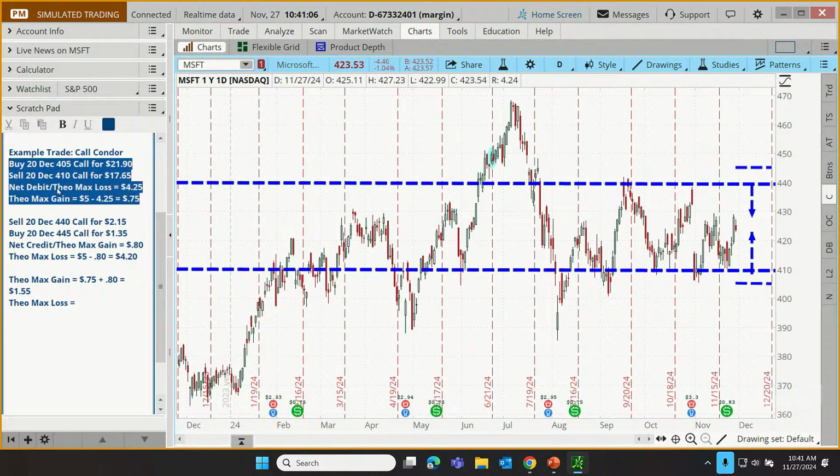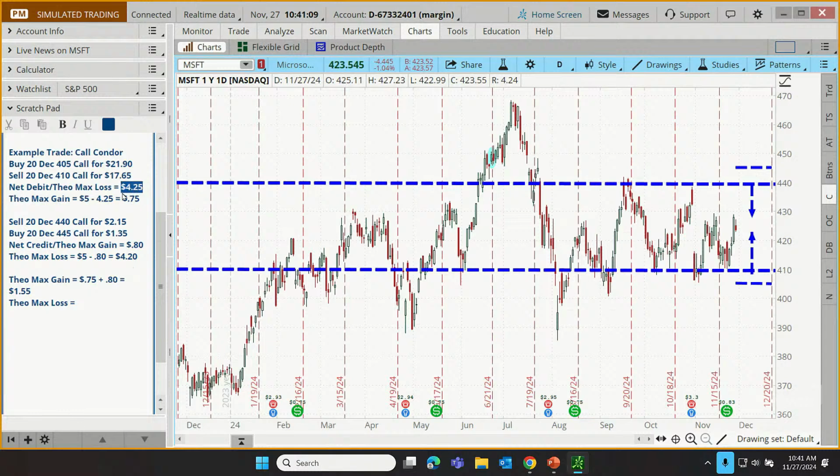With this long spread, how much can it lose? It can lose 425 if our stock is below 405. Our short spread can lose 420 if our stock is above 445. It can't be below 405 and above 445 at the same time. So we can only lose on one side of this trade or the other. We can gain from both if we're in between the strikes. Yep, Howard, you can only lose on one side. Exactly right. So really the maximum loss is $5 minus the maximum gain on this trade. It's $3.45. There we go.